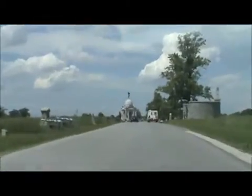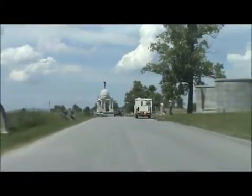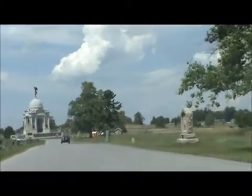Father Corby realized that he could not be in several places at the same time. So he devised a ritual that allowed him to give conditional absolution to over 2,000 men before they went into battle.